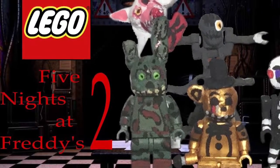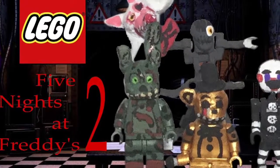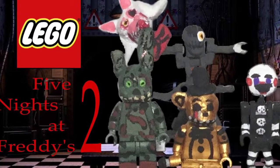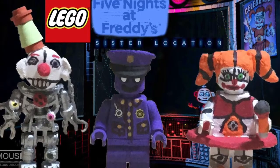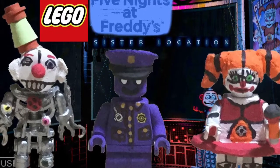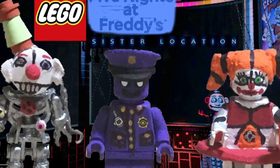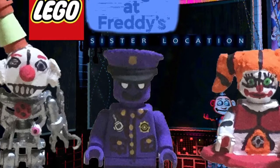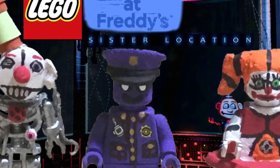So, to answer the question, will I do more FNAF minifigures? I am planning on at least doing a second wave of Sister Location. I haven't decided if I'm going to be doing some other characters, like the toy versions, the nightmare versions, maybe even the twisted ones, or the characters from Freddy Fazbear's Pizzeria Simulator later. But I do plan to do a second wave on Sister Location. So FNAF will be making a comeback, but I haven't fully decided on how big of a comeback it will be making.